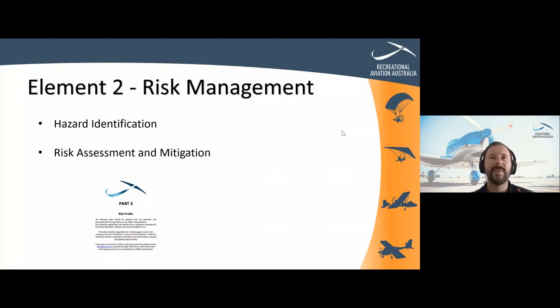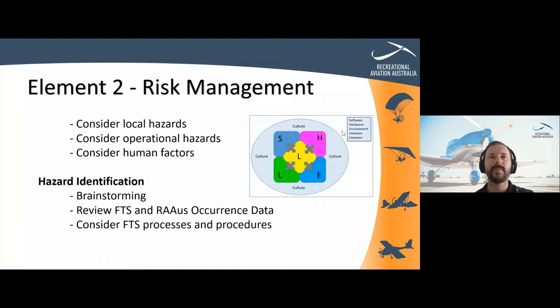So our second element is risk management, which is obviously hazard identification, then taking that hazard, conducting a risk assessment, and determining appropriate outcomes from that within your operations. And really that needs to be a discussion point. It needs to be something that as a school, you sit down and really consider what are the risks of my operations. And we'll have a look at a few tools that you might be able to use to do that.